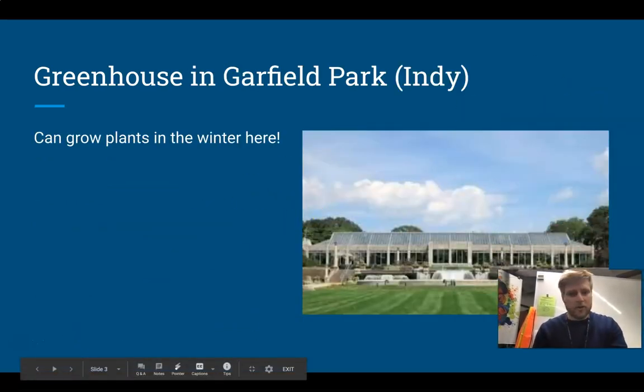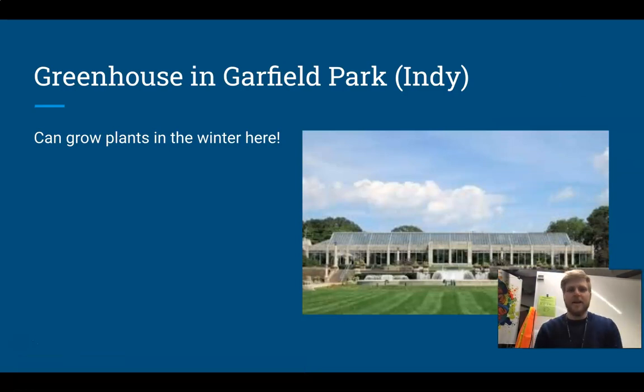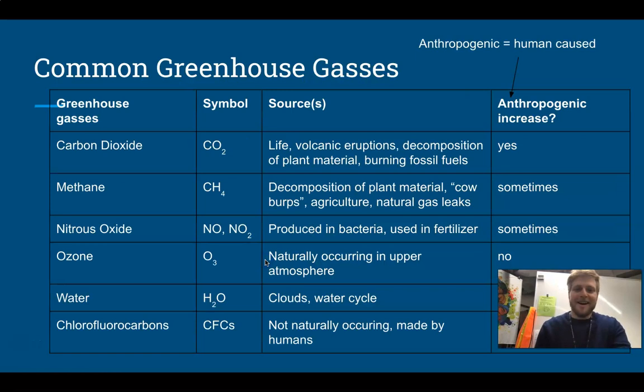This is also literally used in greenhouses. This is the conservatory or greenhouse at Garfield Park here in Indianapolis on the south side. They can grow plants in the winter, which is really helpful.